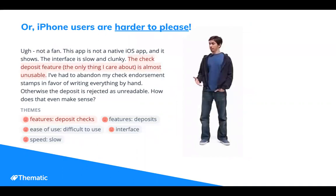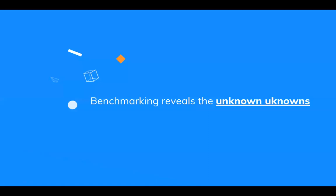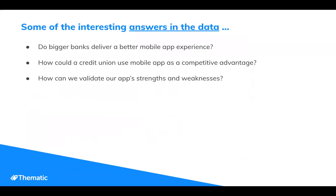Or perhaps it's that iPhone users have higher expectations and are harder to please, like this user, for example, who wants a native iOS app. Another thing we can do with this data is benchmarking to reveal the unknown unknowns. And I just want to walk you through quickly 3 interesting questions.